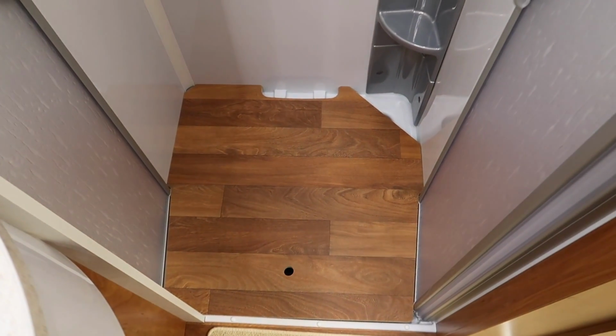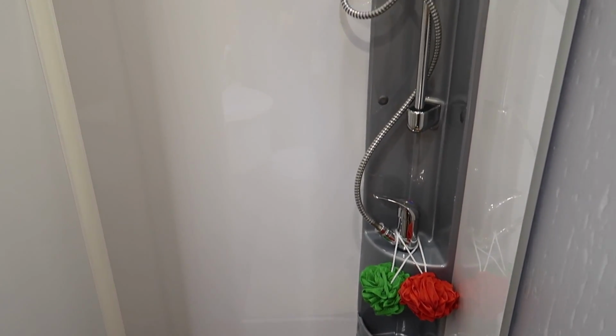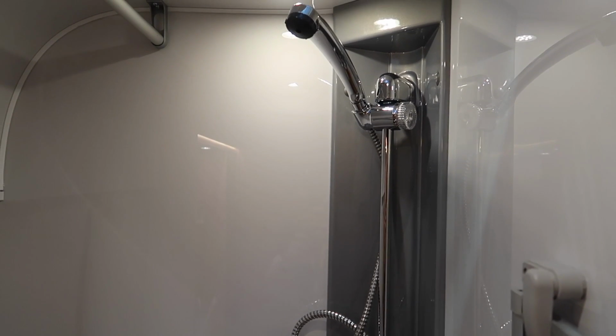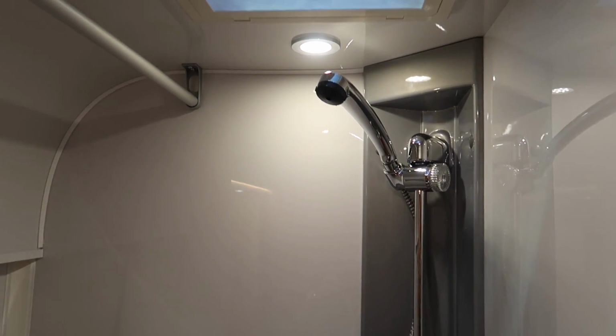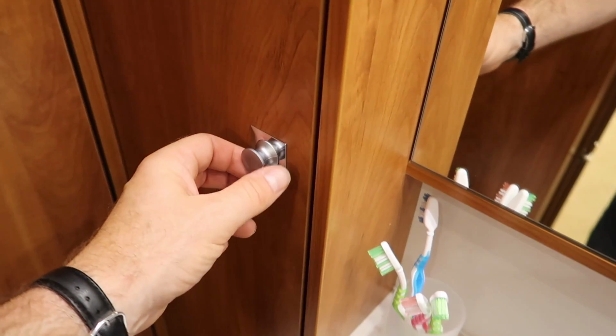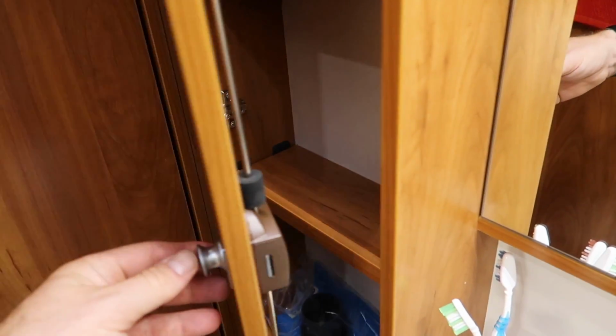Lovely big shower. Obviously you take the board out when you're having your shower. A few features I love to see: it's a sealed compartment, it has a roof light to let the steam out, and it has a hanging rail so you can hang out your towel afterwards. So that scores 4 marks in my book. That is great for your toiletries bits and pieces because it's nice and shallow, easy to access.